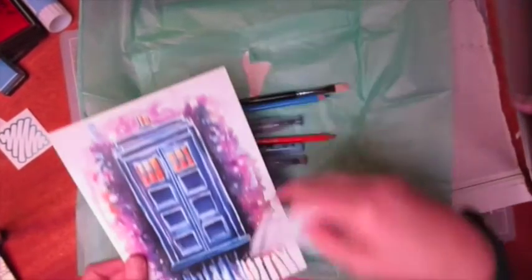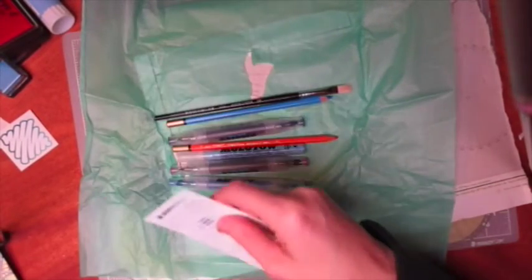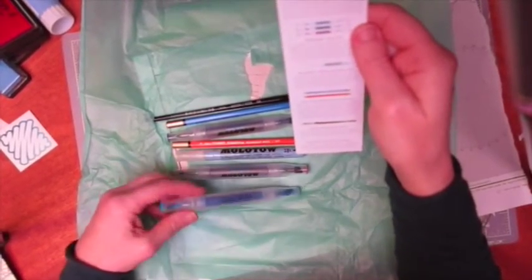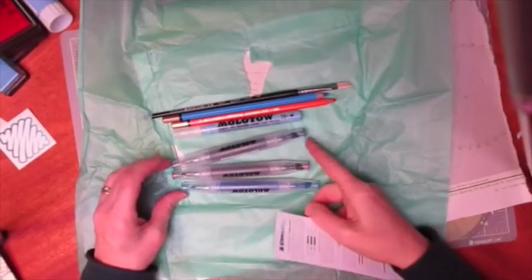So this must be her work here. And I love it. Love, love, love, love, love it already. Okay, so the first things that we have are Molotow Aqua Twins. So that's this here.